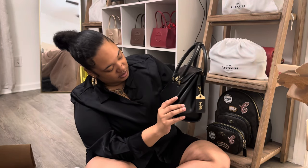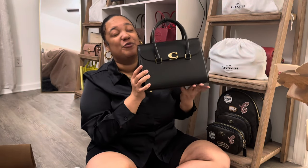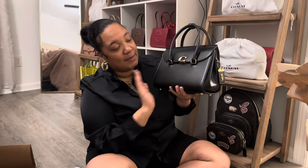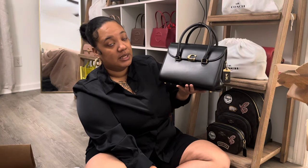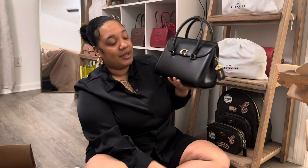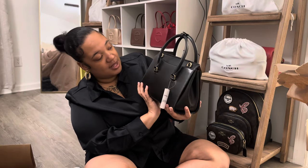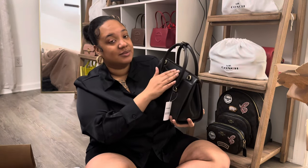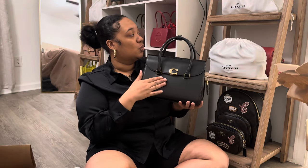Oh my god. What in the world? This is a beautiful freaking bag. I'm speechless. That's probably why I'm not saying much. I don't even know what to say. I'm really speechless. She's beautiful. This is a really beautiful bag, you guys. Yeah, Coach, they did their big one on this one. Coach really did their big one on this one.